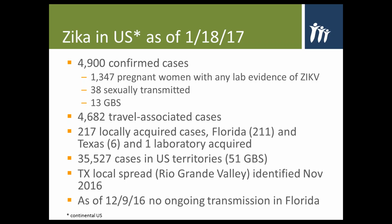I think the important thing is that there have been 217 locally acquired cases. 211 of them are in Florida, 6 in Texas, and then 1 laboratory-acquired case. If you look at the U.S. territories, there are many, many more cases in Puerto Rico and the U.S. Virgin Islands, and they have also noted an increase in Guillain-Barré. Texas was identified in November of 2016 in the Rio Grande Valley that they had some local spread, and that was along the Mexican border as well.